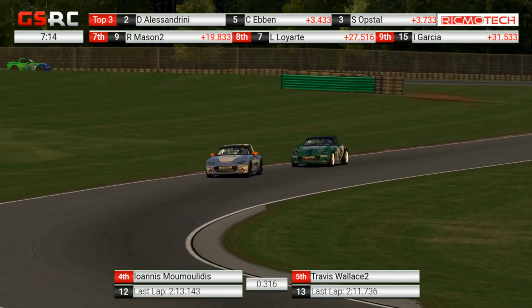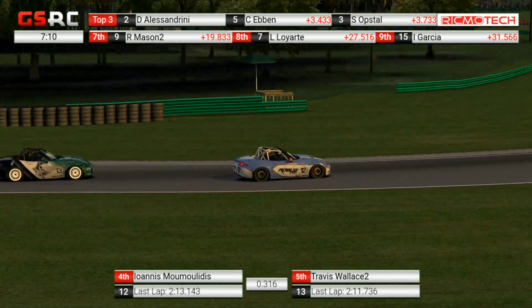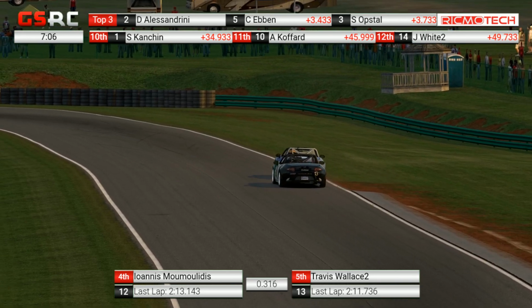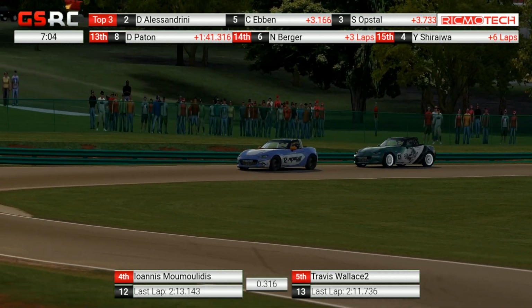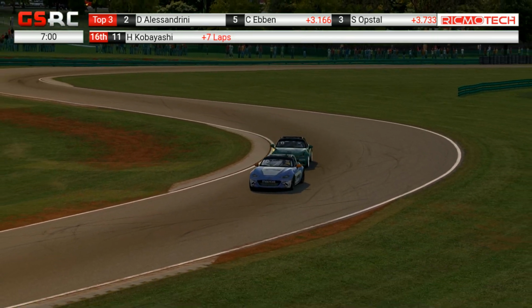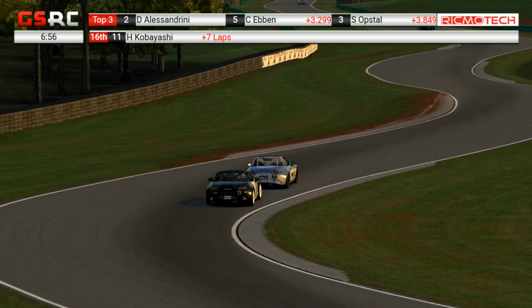Hey! Mumaludas made the pass. But it looks like that one's not over with either. Wallace is right on his back bumper. Boy, and look at Moon. I'll give one thing for Ionas, man.